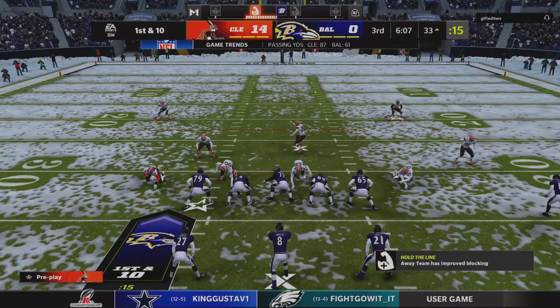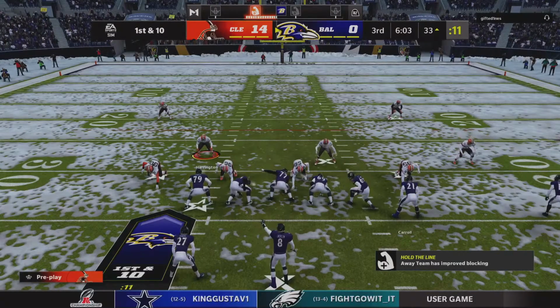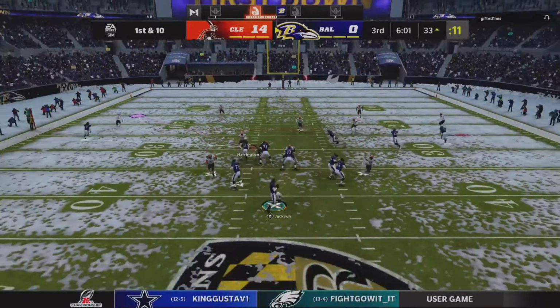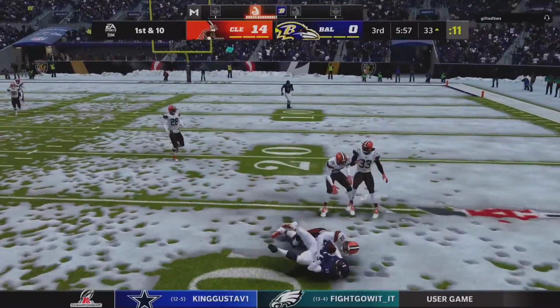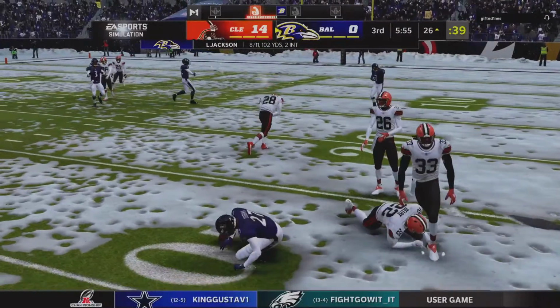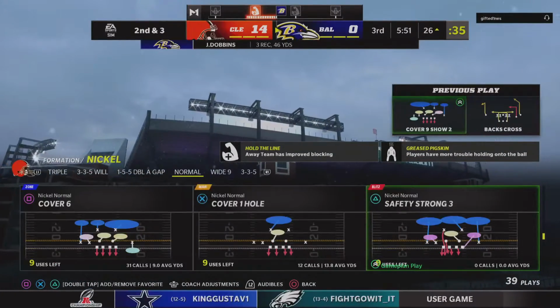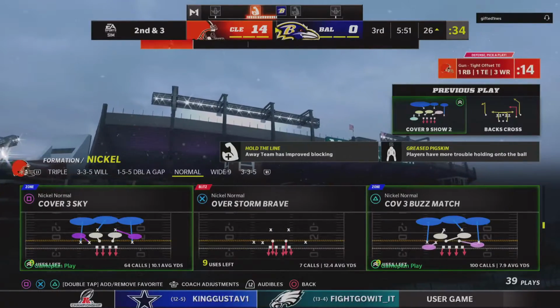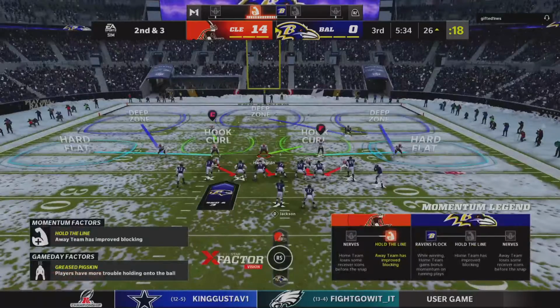Here's 1st and 10 just outside the 30. Here's Jackson. He'll swing this out to Dobbins. And he'll be marked down at the 26 with a gain of 7. Not only did we just see back-to-back nice gains, but we're also seeing the confidence rise, not just for the guy who caught it, but the guy throwing it as well.